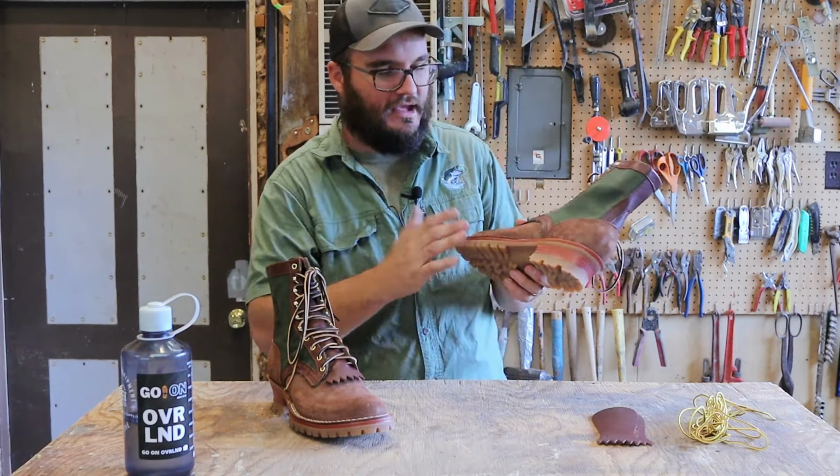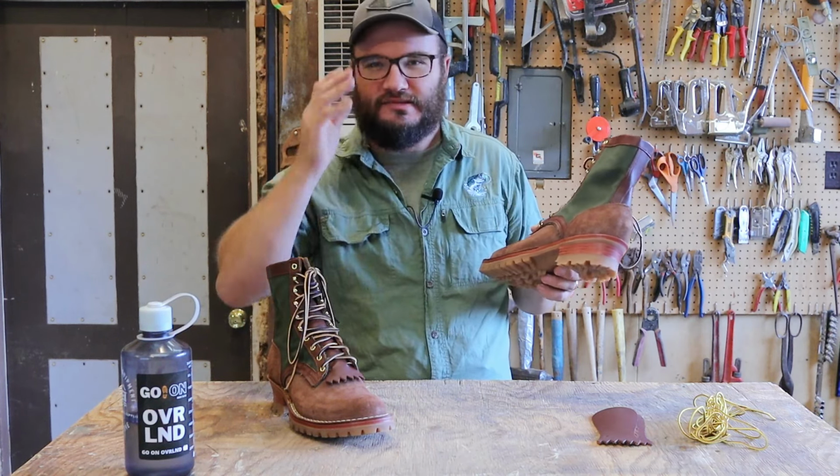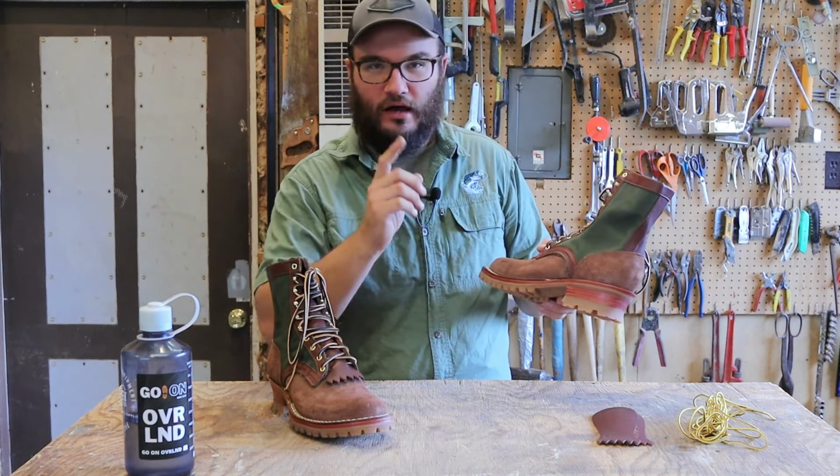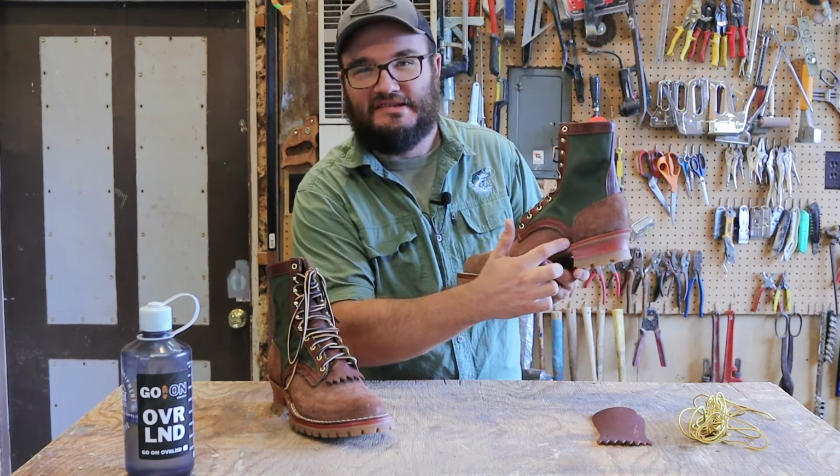Guys, a little thing here that I want to talk about that I think could be better, that I think they could have spent a little more time on, and I'll prove that because they did along here, is the green canvas sticks out the bottom.